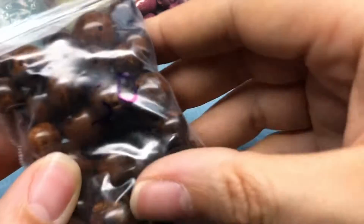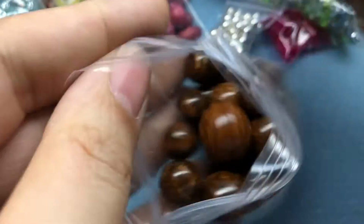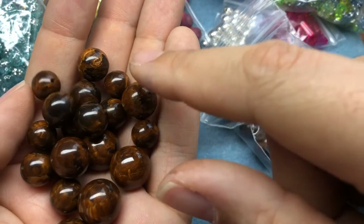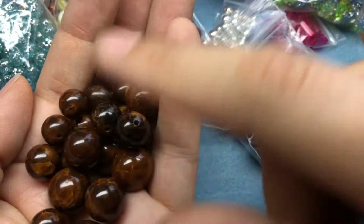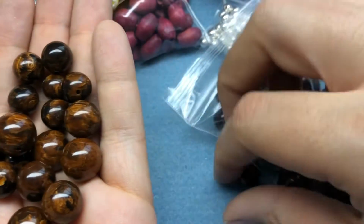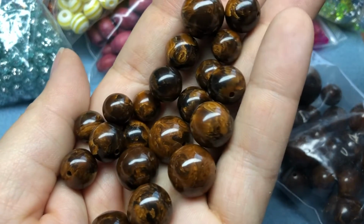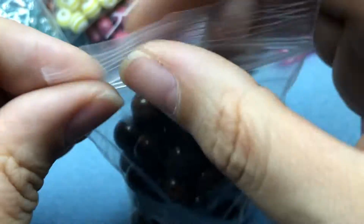Ooh, what are these? I think it just says 50 on it. I think they're acrylic. But they almost remind me of bronzite, but they're definitely acrylic. These are gorgeous. They would definitely fit in a piece with tiger eye, bronzite, anything brown, anything earthy that you want to fit them with. Maybe some jaspers would work with this too. These are really nice. Very gorgeous. And that swirling in them looks like a storm or something. Or coffee. Those are really nice.